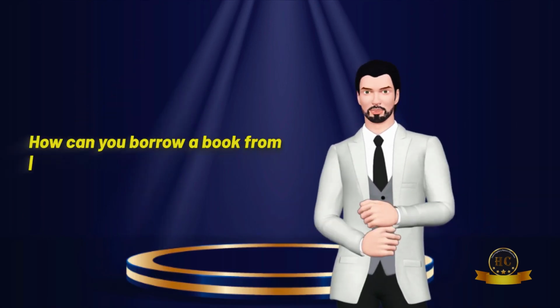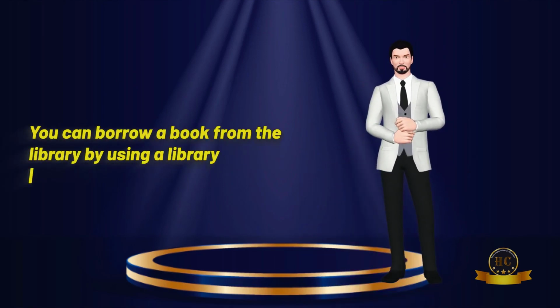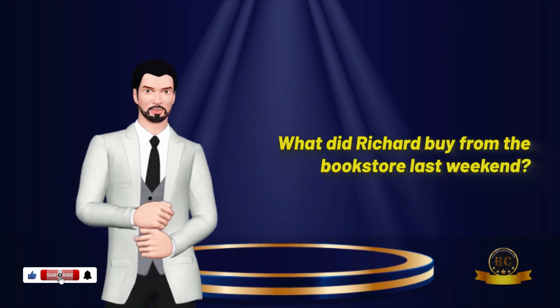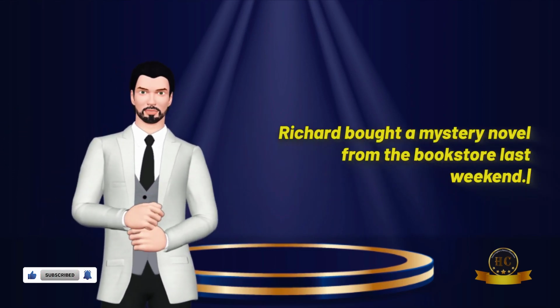How can you borrow a book from the library? You can borrow a book from the library by using a library card. What did Richard buy from the bookstore last weekend? Richard bought a mystery novel from the bookstore last weekend.